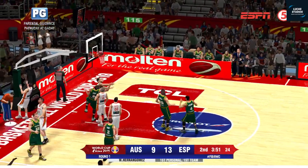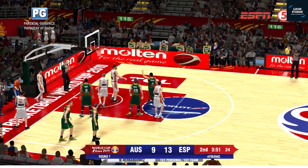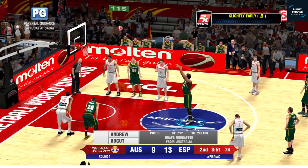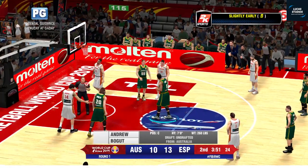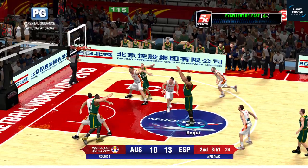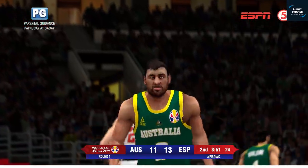Shot from the inbound, and he was fouled on the way up. Two free throws now for him. Well, you allow them to get right to the rim like that, that's your only option. Yeah, I think you got to foul them, and free throws are better than a layup. First trip to the free throw line for him in this one. And Bogut drops them both.